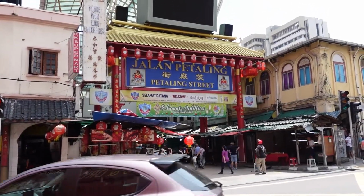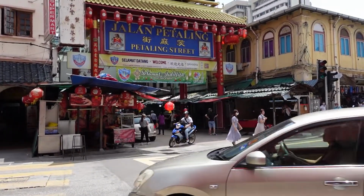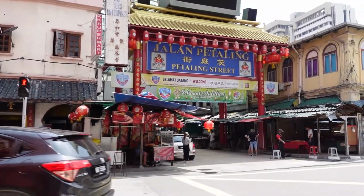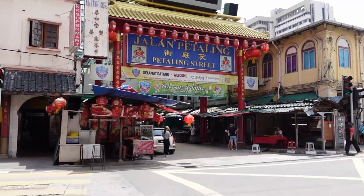So this is Petaling Street, also called Chinatown. So let's go inside, and also I want to have lunch. So I saw a Chinese shop here, so I want to try here first.